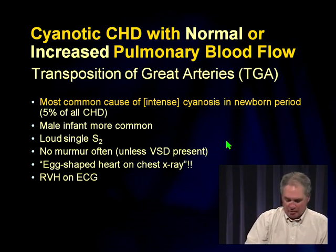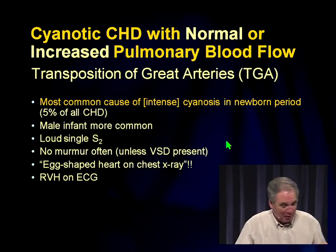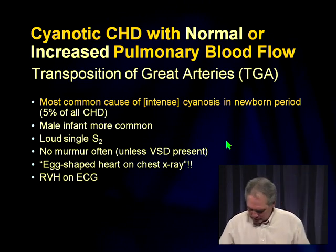Loud single second heart sound because the aorta is right under the sternum. Okay. Very often no murmur. And here's your egg-shaped heart. I know you've been waiting for the egg-shaped heart. Okay. And on EKG, right ventricular hypertrophy.